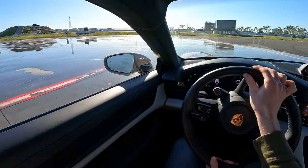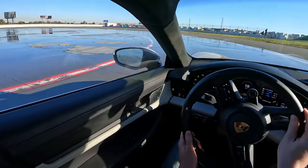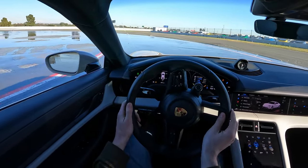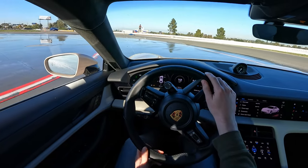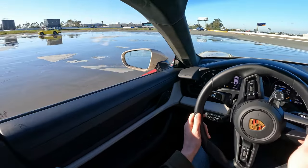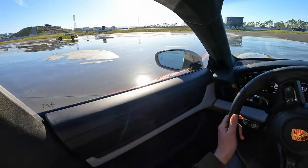And with this all-wheel drive, now that's the understeer bit. We get that understeer and that vibration. The car doesn't want to respond, like the front tires are not wanting to steer anymore. So you just unwind a little bit, slow down, reduce your speed, and that will restore grip to the front tires.